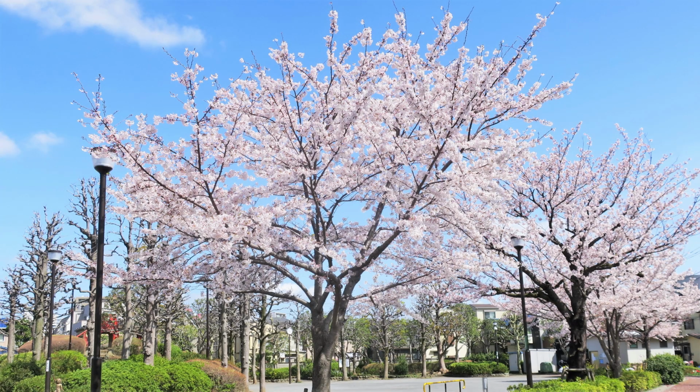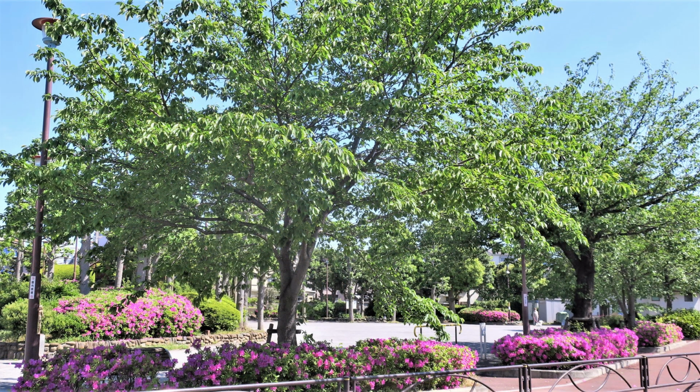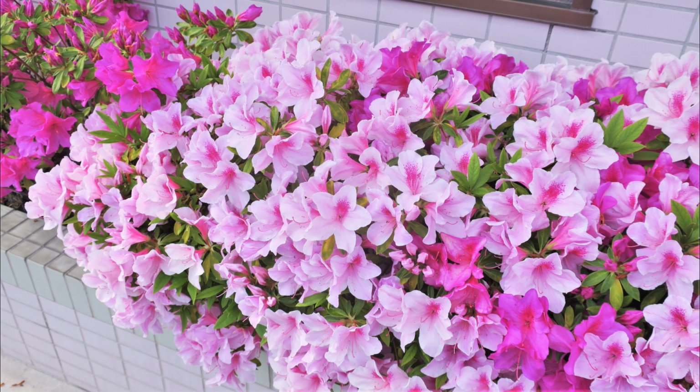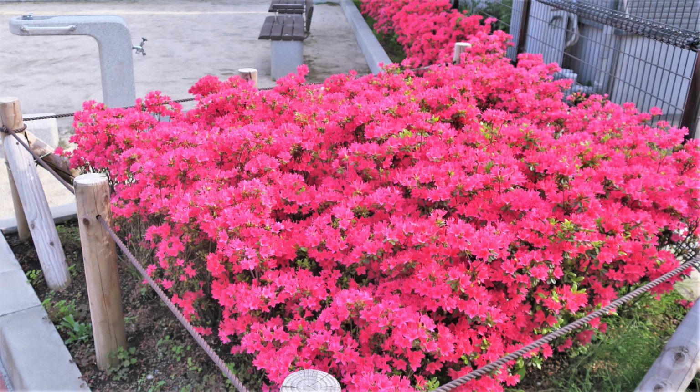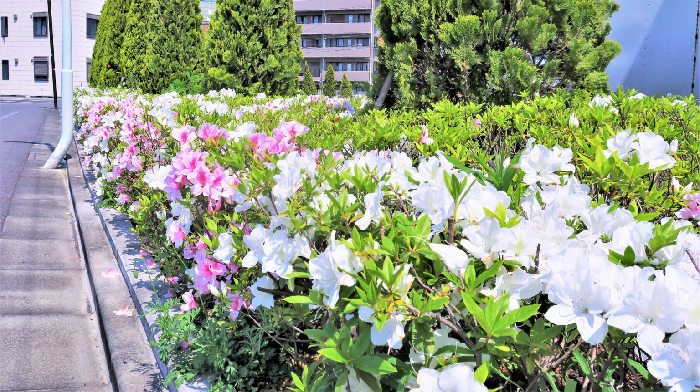Shortly after the cherry blossoms fall, azaleas begin to bloom under the cherry trees, already having only green leaves. Azaleas can be found everywhere, such as on the side of the roads and in parks. Some bloom from mid to late May.